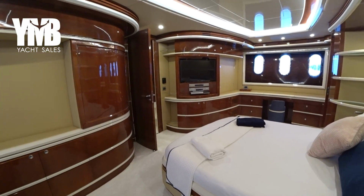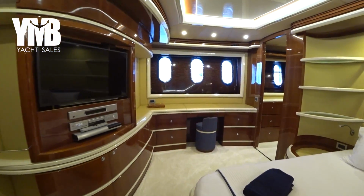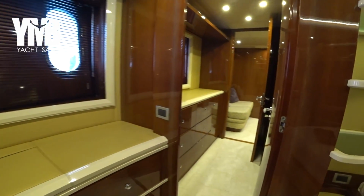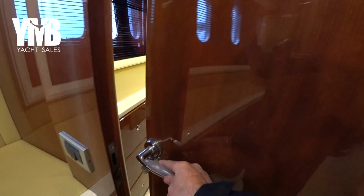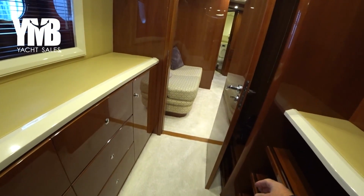Now, from here, we are going to see the fourth guest cabin, which can also be used as the captain's cabin. Let's go to see it and I will explain more. There is a sliding door here. Sorry, it's not a sliding door, it's a normal door, which separates the master cabin from the walk-in wardrobe.